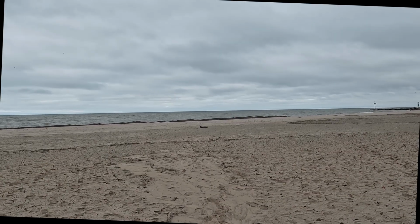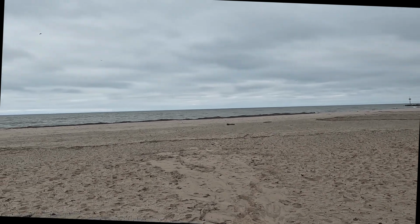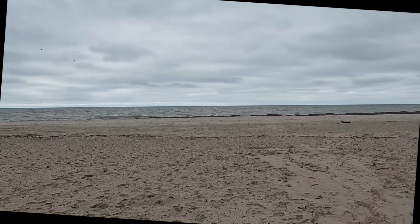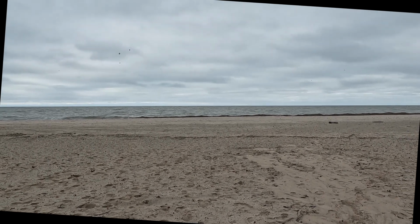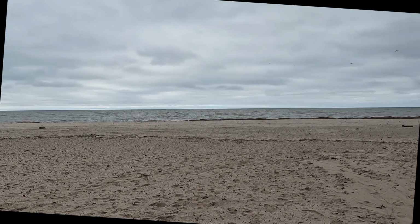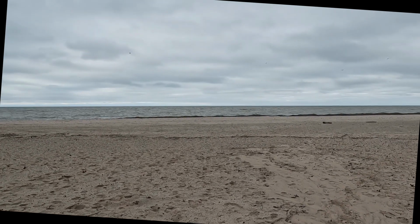I'm at Geneva State Park. This is Lake Erie, February 2nd. So it's amazing that we've got some ice, but not a lot of snow. This time of year, that's got to be pretty unusual. The gulls are out there fishing. I thought I'd take a look at what this park is like.